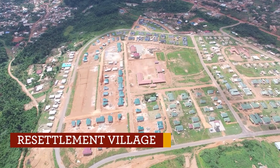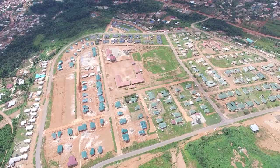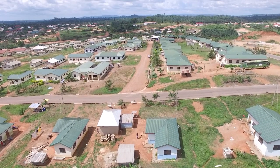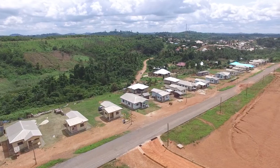The resettlement site was required to enable us to mine the Esuajah North and Fetish pits. The first phase cost about $30 million, and we are about to finish the second phase for the Esuajah South resettlement.